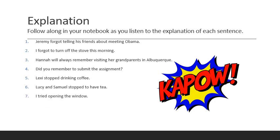I tried opening the window means I opened it, but it didn't fix the bigger problem. Maybe the room is still hot. Maybe there's still a bad smell in the room. Sally tried to open the door means she was unable to do it. Maybe it was locked. Maybe it was stuck. Maybe there was something blocking the door.